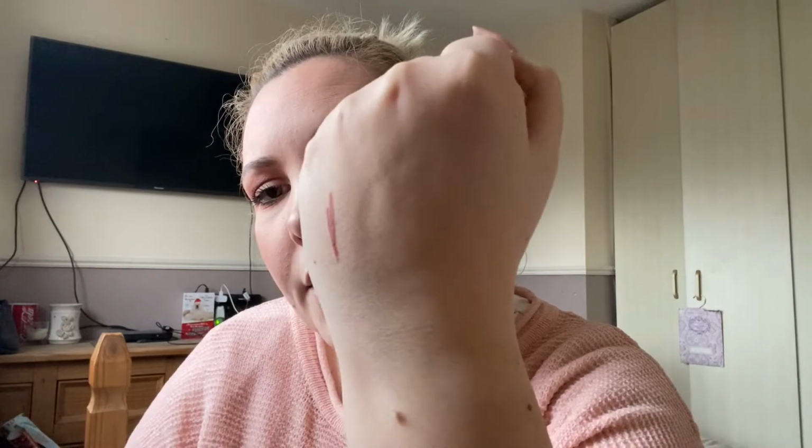Then another Luna product, which is a first impression for me, is the Morganite lip pencil. I'll just swatch a bit on the back of my hand there. Oh my god, what is with me and my swatches? So it's just a really nice kind of mauvey nude colour. So we will see how we get on putting this on.